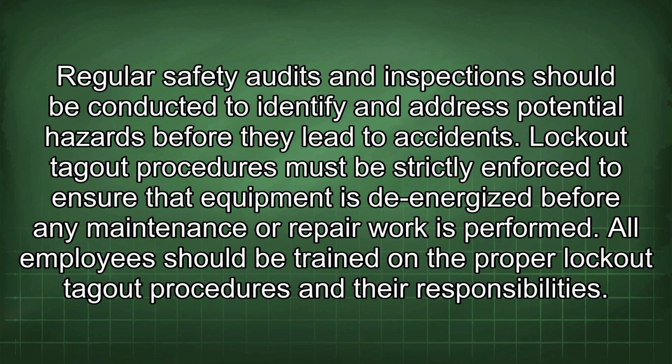Lockout-tagout procedures must be strictly enforced to ensure that equipment is de-energized before any maintenance or repair work is performed. All employees should be trained on the proper lockout-tagout procedures and their responsibilities.